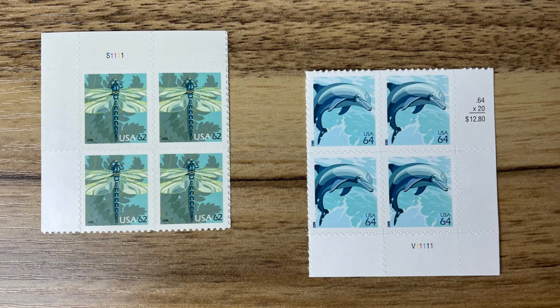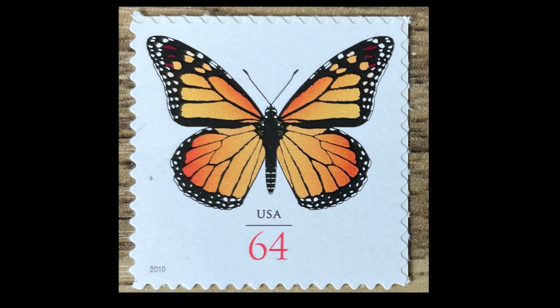Now, there weren't always stamps available at the exact combination of the first-class rate plus the surcharge. We did get a couple of nice ones shortly before the butterfly stamps were introduced. One was this dragonfly stamp in 2008, worth 62 cents, and this 2009 stamp of a dolphin, worth 64 cents. But in 2010, we got the first of the butterfly stamps, this one of a monarch butterfly, also worth 64 cents.